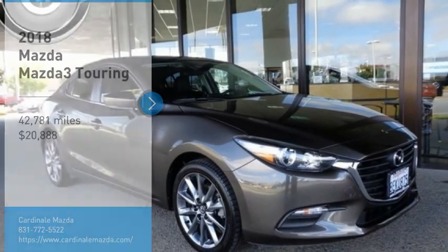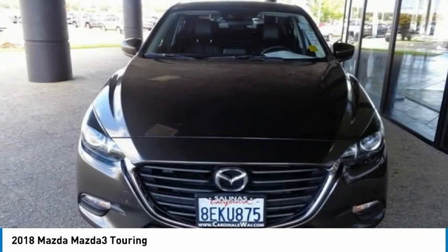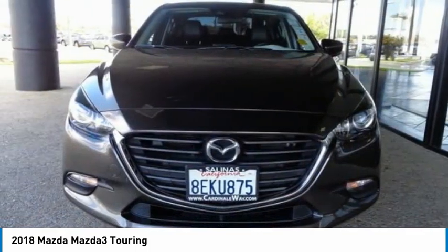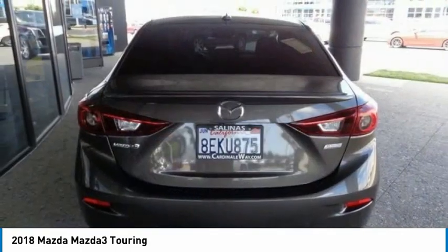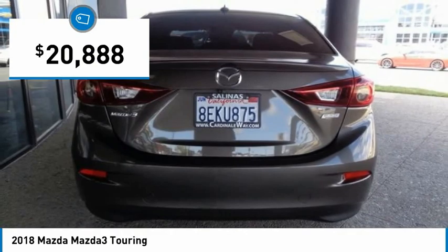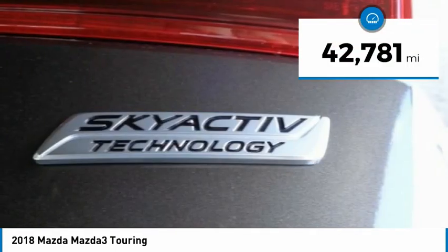of the 2018 Mazda 3. The Mazda 3 meets your vehicle wants and needs. Powerful and economical, technologically savvy, and boasting top safety features, the Mazda 3 is the total package and is priced below $25,000. This vehicle has less than 45,000 miles.